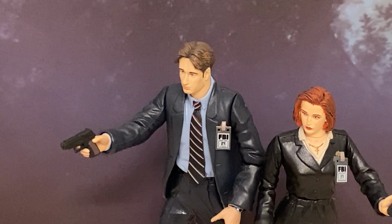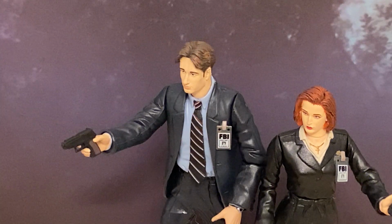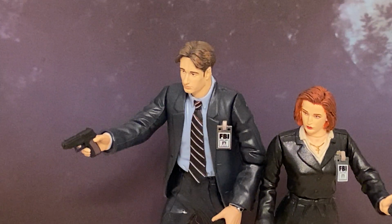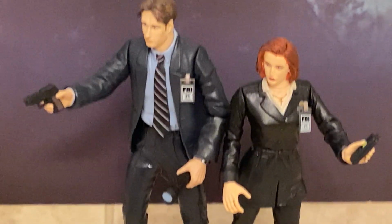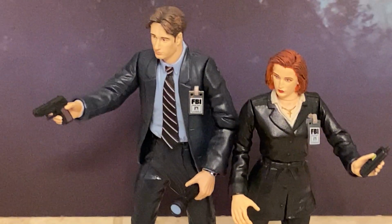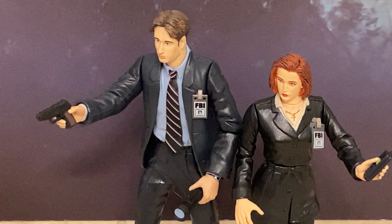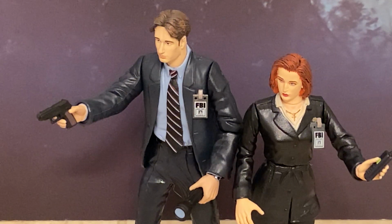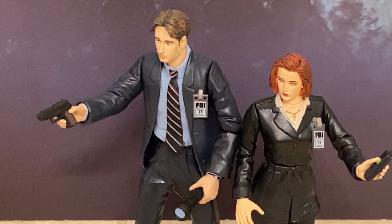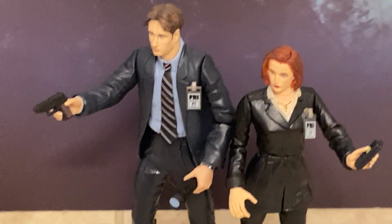As mentioned in that 15-inch tall X-Files alien statue video I put out, here is a look at the McFarlane Toys X-Files figures. McFarlane Toys released these in 1998 to correspond with the X-Files movie, X-Files Fight the Future. And these figures came out.